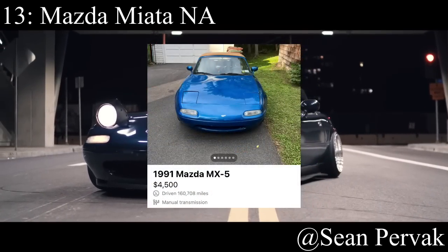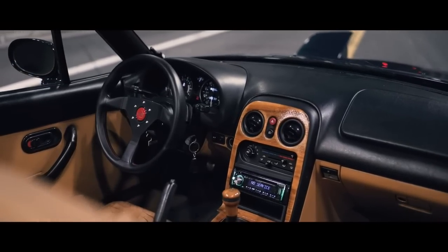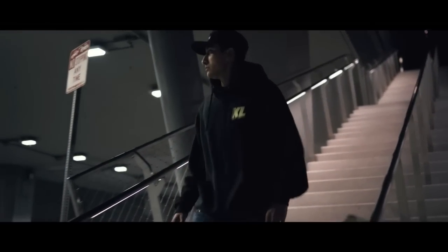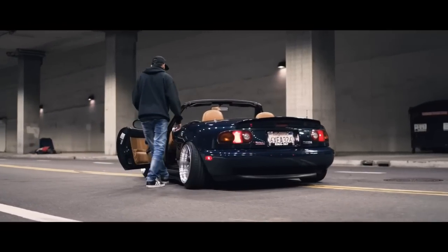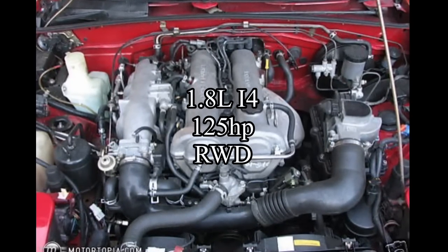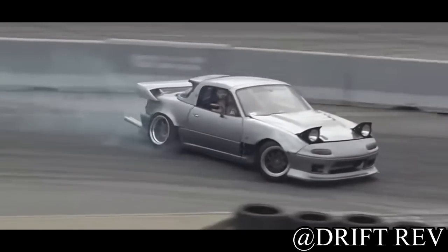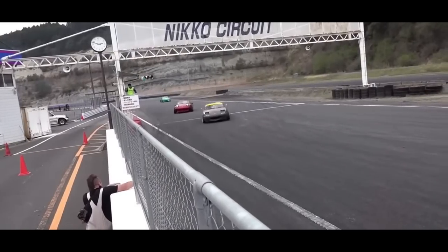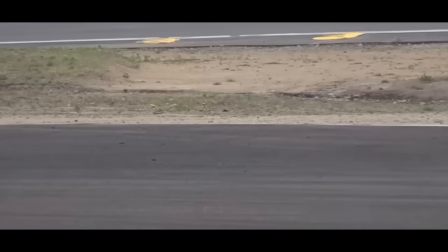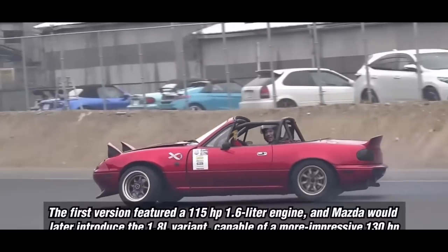Number 13 is going to be a bit of a basic one. It is the Mazda Miata NA. I mean, at this point, everybody and their mother just knows that these cute little sports cars are a good choice for almost anything that you wish to do. And it makes sense, honestly, when you really think about it. They come with a 1.8 liter inline-4, making a very small 125 horsepower. And obviously, it was rear-wheel drive. They may not have the best space in them. As a matter of fact, I look like Donkey Kong when I sit in a Mazda Miata. It doesn't have a lot of luxury in it either. It's nowhere near luxurious. But if you strictly want a drift car, this is an amazing choice.